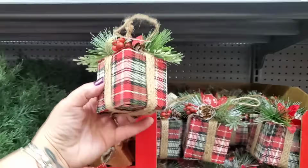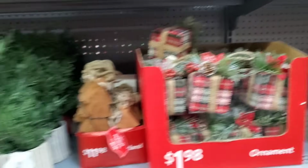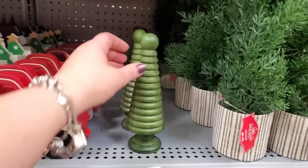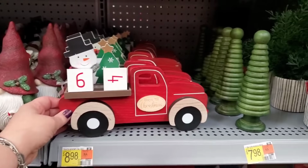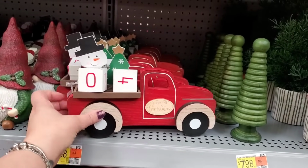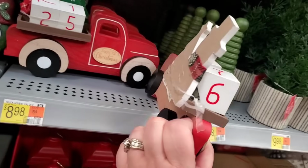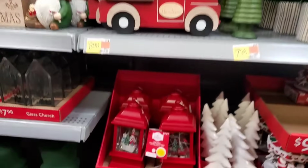Look at these though. I'm loving this type of plaid for $1.98. Love that. Basically $2. This is $8, but this is all wood. It's so nice. Then for $8.98, you could get this. Now this is super cool. It's all wood, like real wood. It's pretty good, you guys, for that $8.98. I'm impressed.